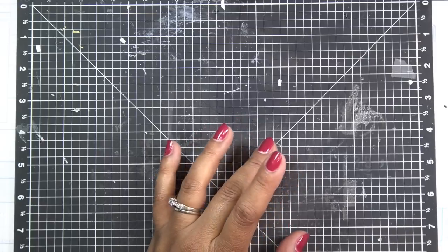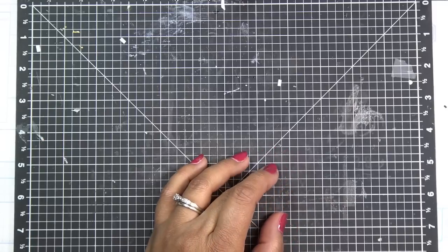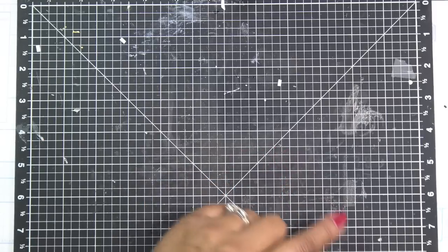And then I have some things from HSN too. I think I'm still waiting for a couple things from Craft Day. They were supposed to come in today, but these things came in yesterday.